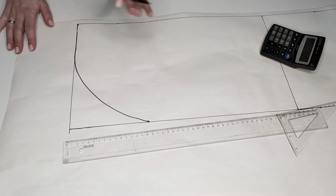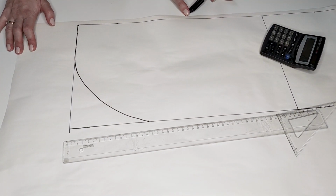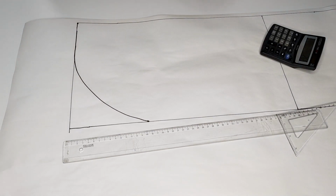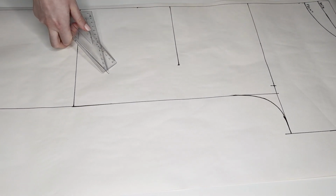So it's actually up to you how you want your dress to be curved. Maybe you don't want to do a curve at all. This is how I wanted to do it. So here it is, my pattern is finished. I just want to explain once again how you have to cut it.